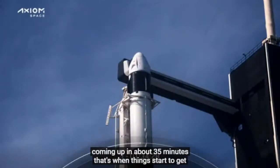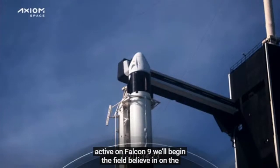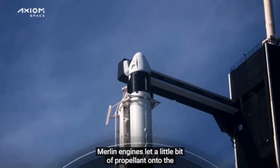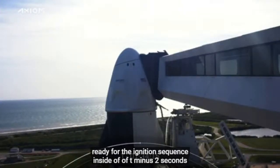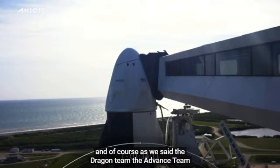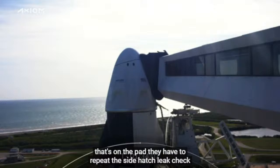Now coming up in about 35 minutes, that's when things start to get active on Falcon 9. We'll begin the fuel bleed in on the Merlin engines, let a little bit of propellant onto the vehicle, bleed it through the engines, that's getting them ready for the ignition sequence inside of T-minus 2 seconds. And of course, as we said, the Dragon team, the advanced team that's on the pad, they have to repeat the side hatch leak check.